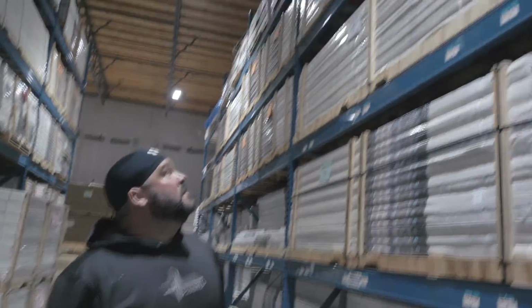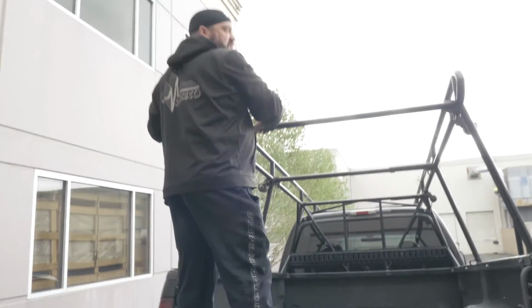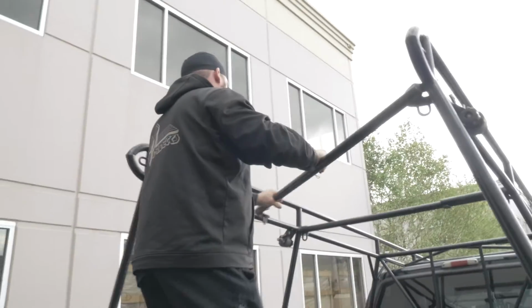Man, look at it all. Unbelievable. So this is basically the whole West Coast and west of the Rockies distribution. It might be more like the whole United States. I know they have another warehouse on the East Coast, but this one ships quite a bit. I paid extra for this, so this is kind of cool.